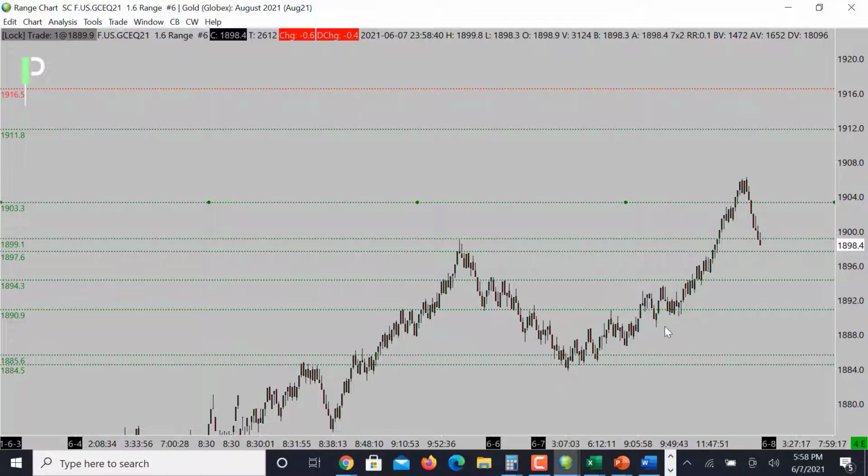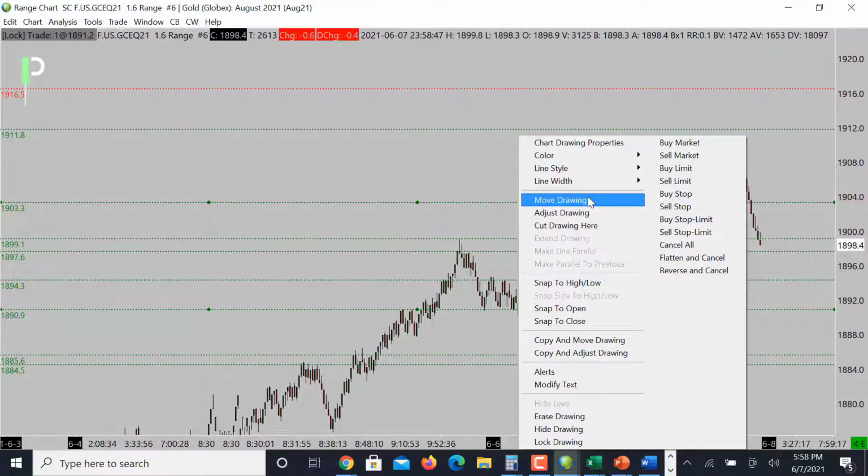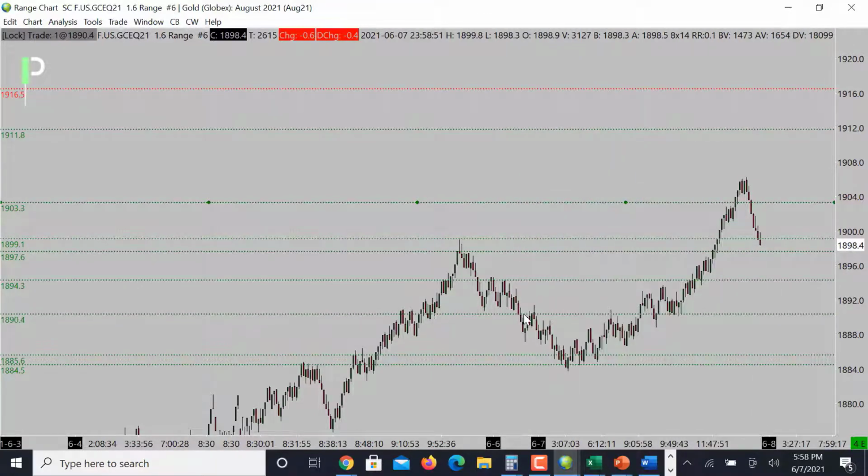We could adjust it, however, we're just going to kind of keep it here. We'll adjust this just a little bit for you guys, so we have a better area. It's right around 1890 to about 90.4 to about 90.9 is my area of support. So we adjusted that line there for you guys. Let's take a look at a smaller chart so you guys can see where we're currently at.